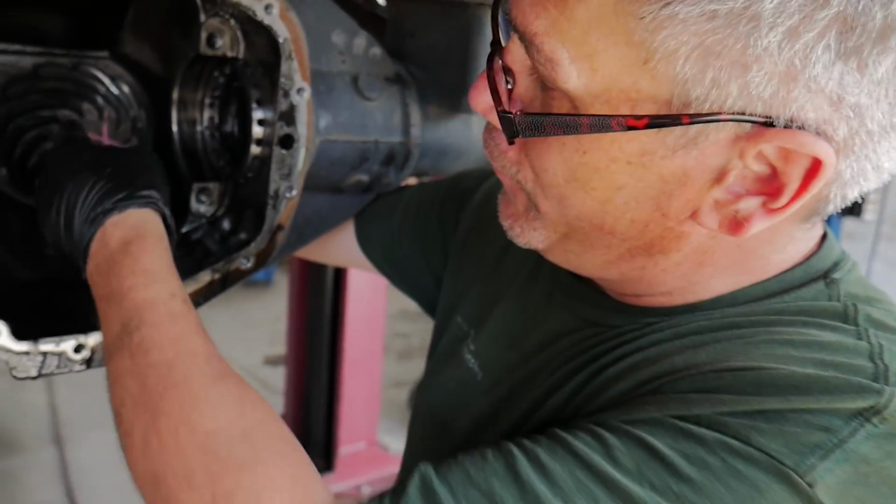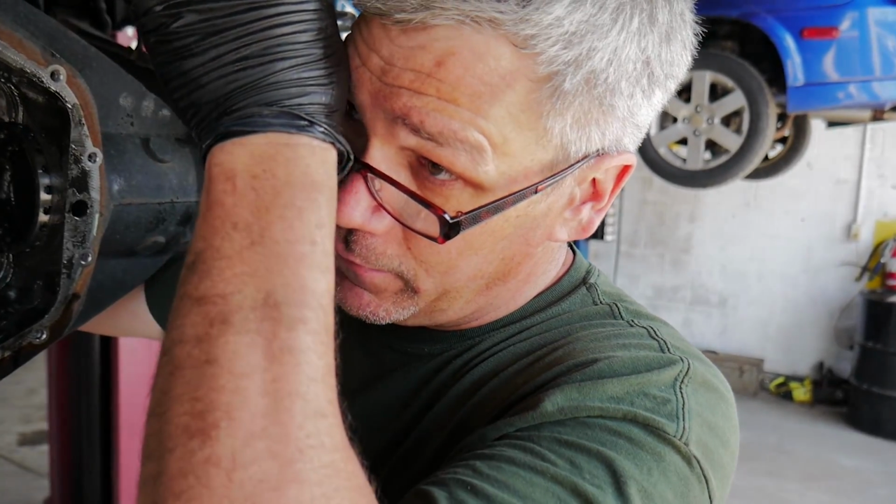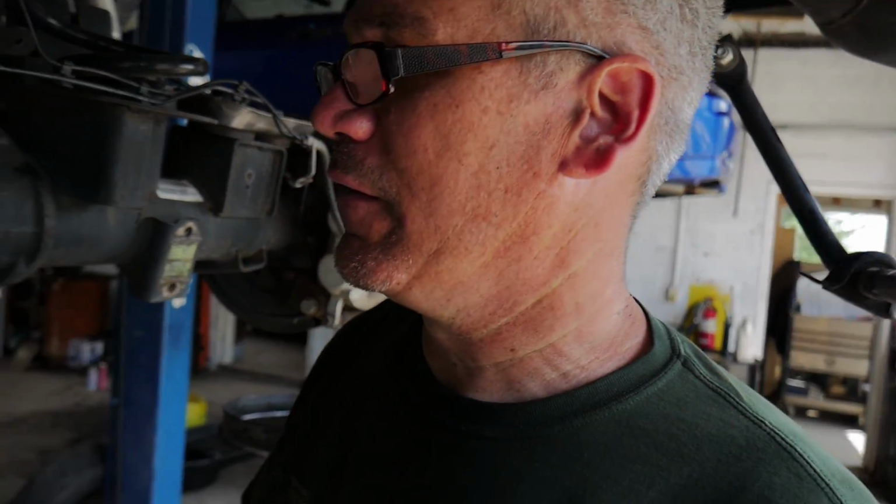Yep. And that's how the ratio change is going to occur between your pinion and your ring, which will allow you to relax the engine a little bit, bigger tires, won't be putting as much strain on the tranny, and you'll be able to climb steeper hills. I'm learning, guys. I'm learning. I hope you guys are too.